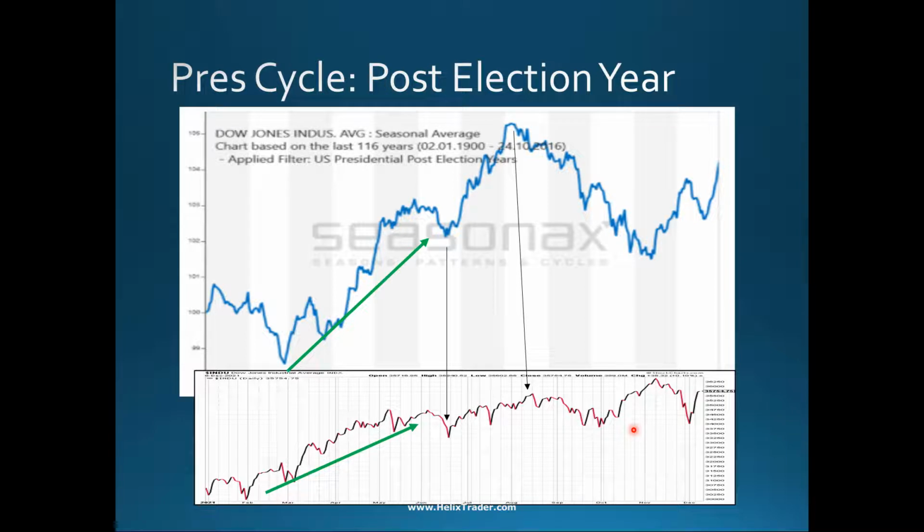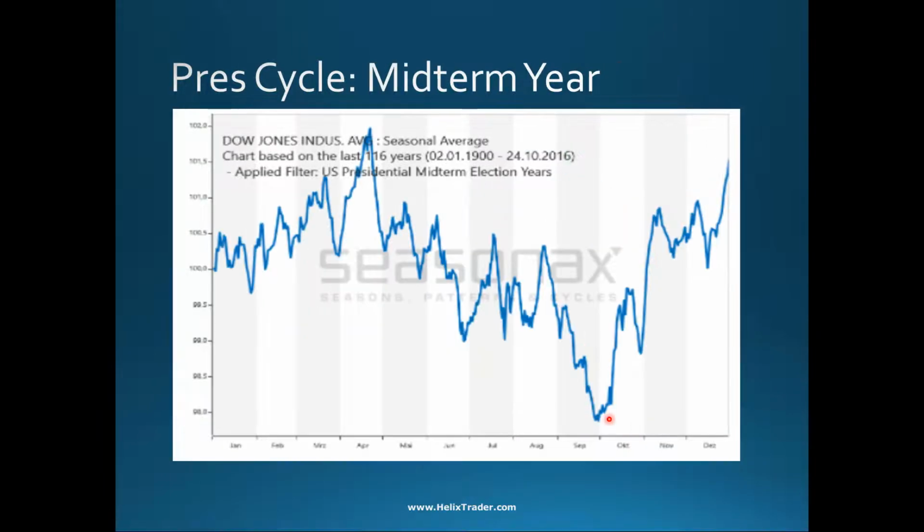Now, we've just had the post-election year. I guess the big question is what's next year? Well, next year is what they call the midterm year. And if we have a quick look at that, you can see it's much more choppy, much more up and down, no real clear trend in this chart. So it will be interesting to see, especially given the sort of big rise that we've had over the last year or two, how this now plays out, whether we do get some consolidation, maybe even a deeper pullback in 2022.